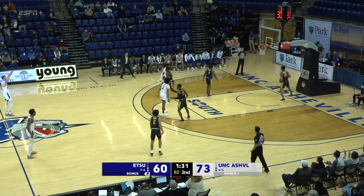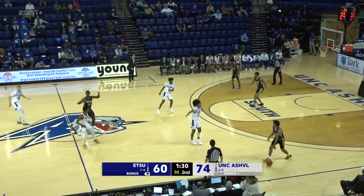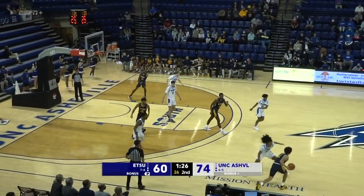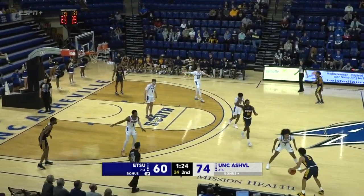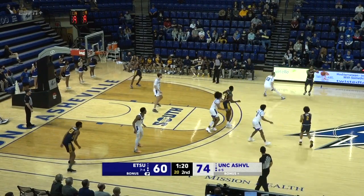Jones knocks down the second. He's got 15. It's a 14-point game. As you just saw, conference play right around the corner. These non-conference games have been fun, though. King across the timeline, playing with four fouls. Around the Brewer screen.